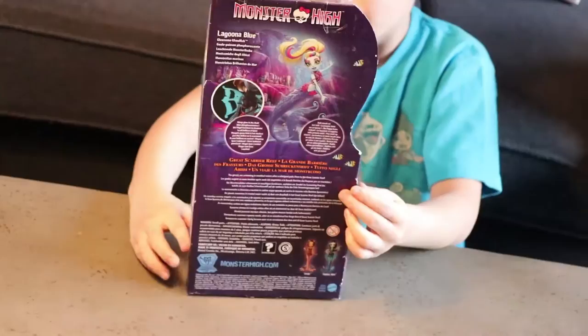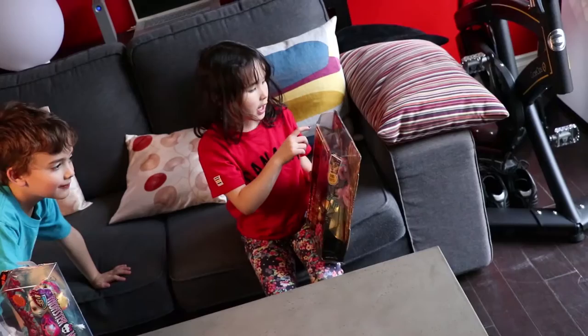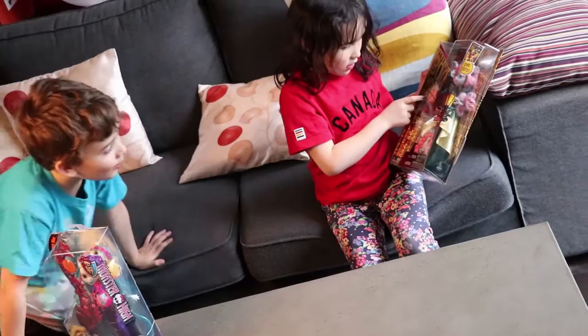And over here is Mercedes. She comes with a crown on her and a brush in there, and there's a stand. And she's wearing a dress. Do you see there? Oh yeah, it says Boo York. Boo York. And this is a picture of her right here. Do you see?